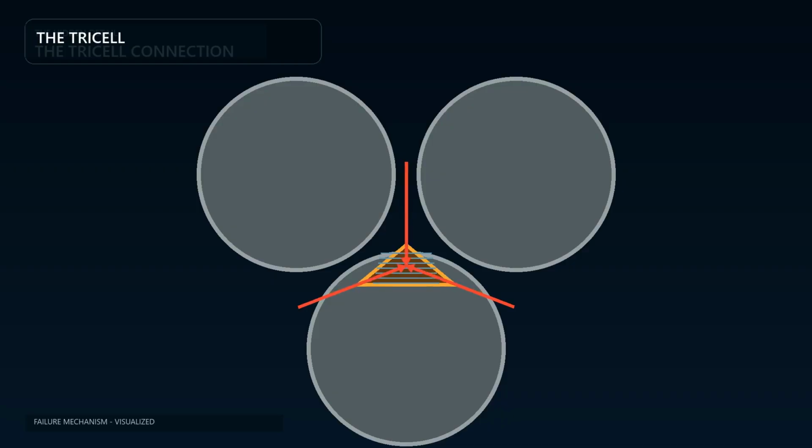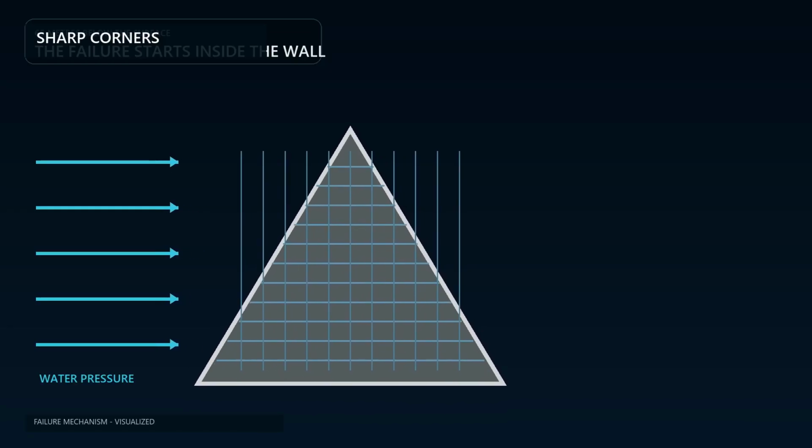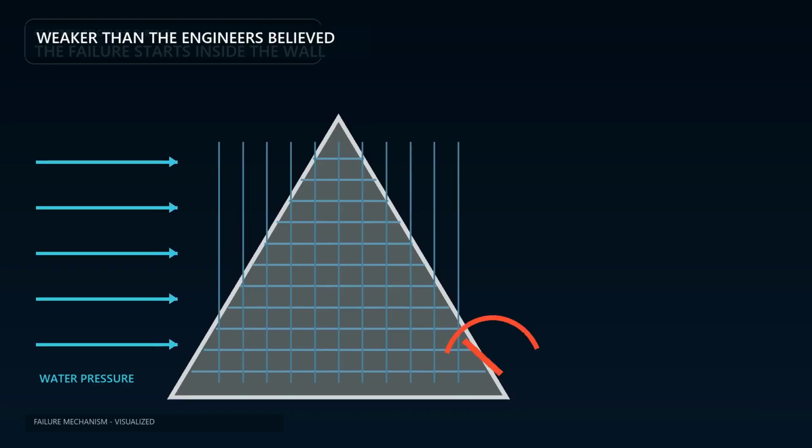Compared to the rest of the platform, they looked almost unimportant, but they had a difficult job. They connected the large cells and carried huge forces between them. And unlike the round walls, the tricells had sharp corners and complicated shapes. That is exactly where stress can build up. As the platform sank deeper, water pressure pushed harder and harder against those areas, and one of them was much weaker than the engineers believed.